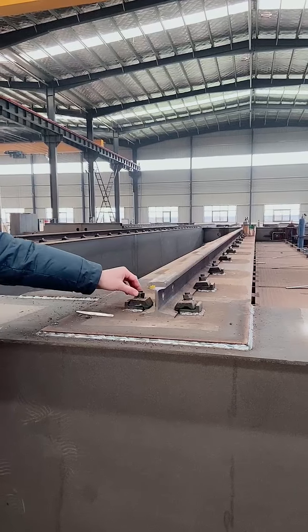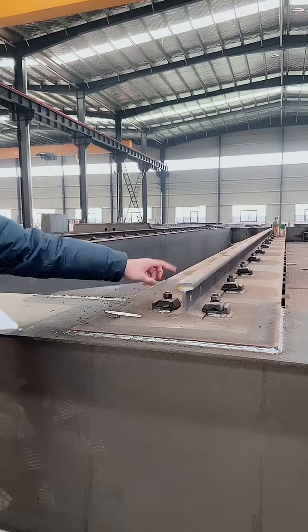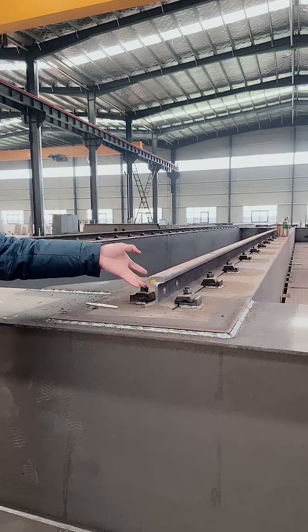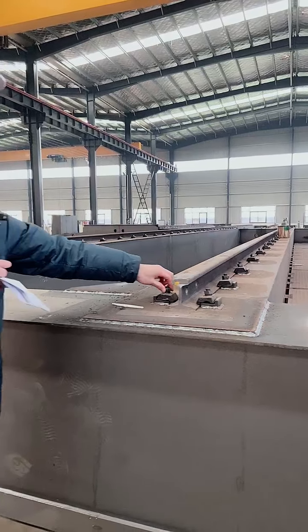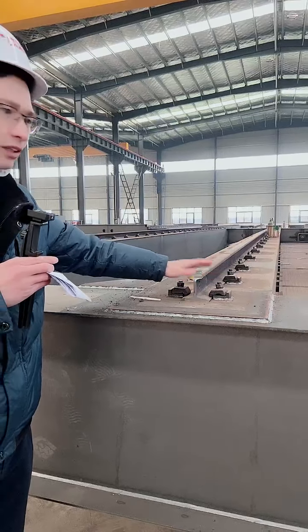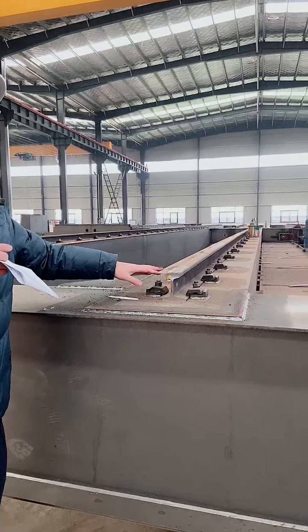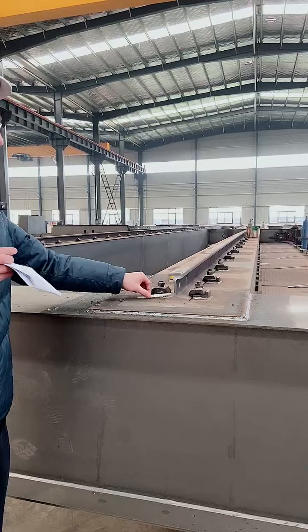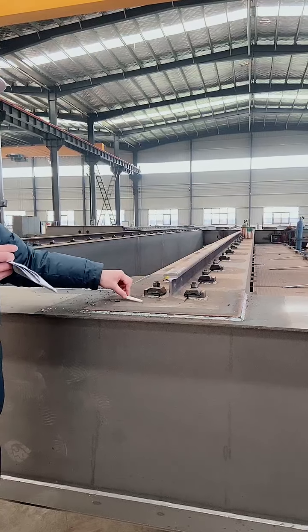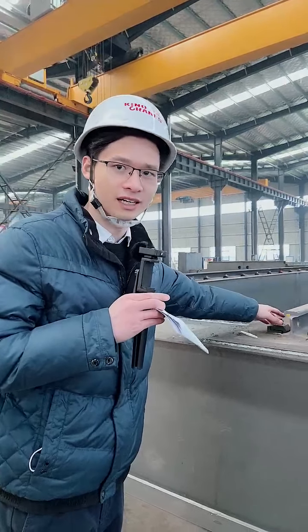But ours is welded and has an adjustable press plate. So maybe after many years, when you want to replace the wheel, it's very easy. You just loosen the bolt and you can replace the wheel very easily. The cost of this type of press plate is much higher than just a welded plate. That's why we select the small parts for the crane with a good brand and good type, even though the cost is higher.